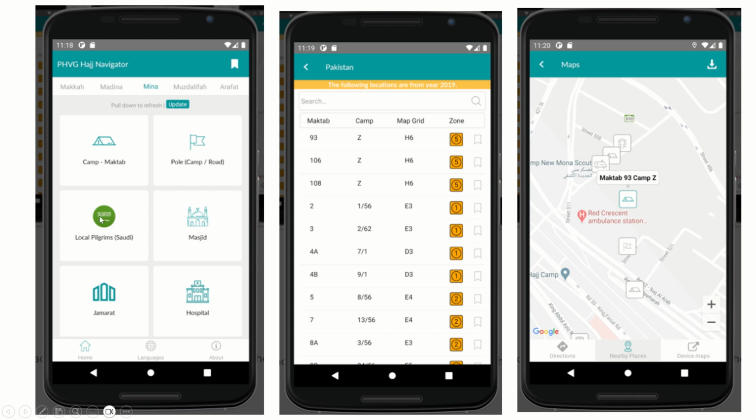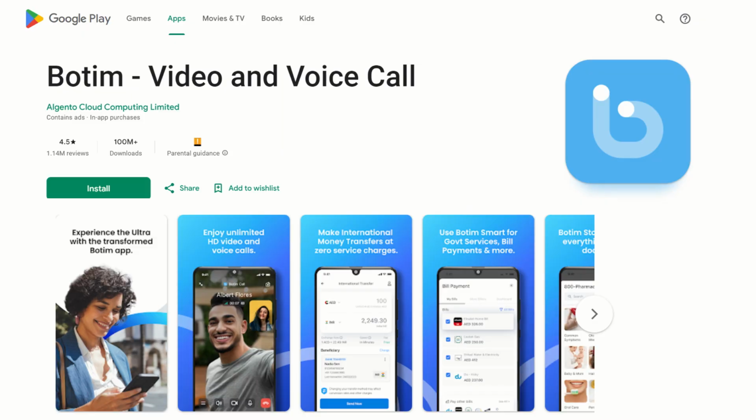Here you can clearly see camp maktab, Pole camp, masjid, local pilgrims, Jamarat, hospital. So any information you need, and you can see at the top menu Makkah, Medina, Mina, Muzdalifah, Arafah. This will help you in finding the exact location rather than roaming around, and Google Map might not be that useful. So that's why I would recommend that you get this PHVG app if you are going for Hajj.